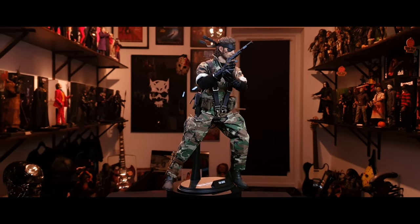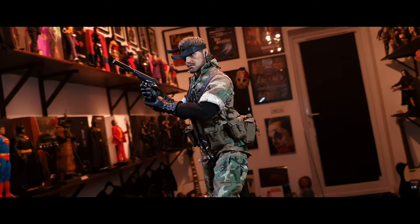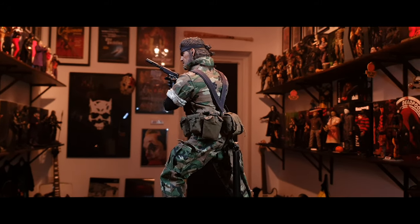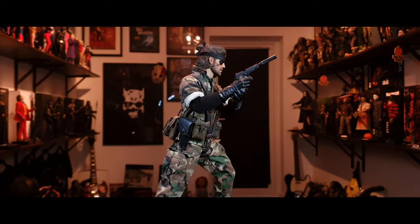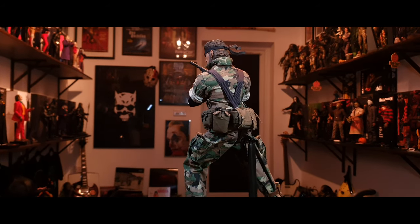But anyway, we're supposed to be talking about Snake. Well, I'm supposed to be going because I didn't want to keep you too long. But that's a beautiful piece, man. That's the Hot Toys head sculpt. But everything else, well, the gun's Hot Toys, his gloves are Hot Toys. Anyway, ramble. That's pretty much it, folks.